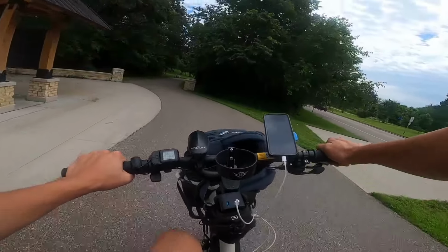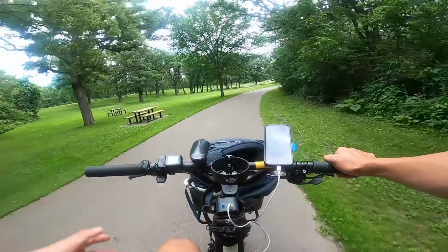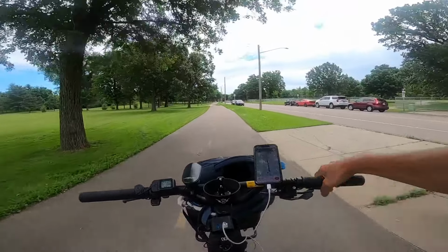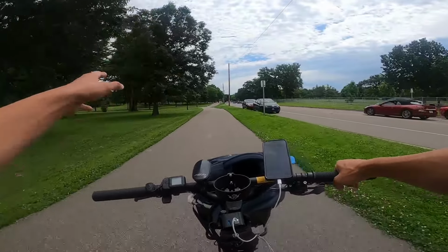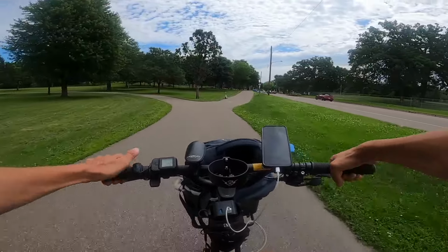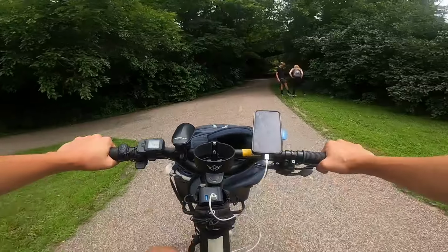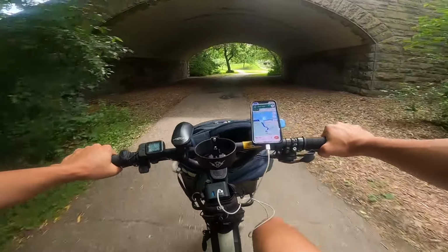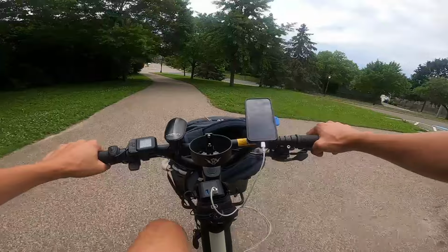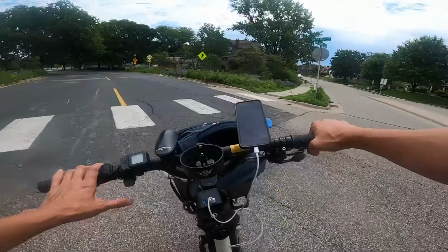And then right over here, the path turns into Como Park here, which is kind of like a big park, recreational area. So over here, you have two choices. You can either dip down into the street for a little bit and get back on the bike path, but I like to stay on the bike path, so I'm gonna go underneath and around. It adds a little bit more time, but only a slight amount of time.